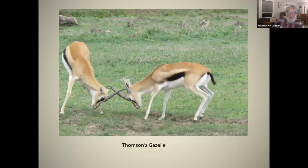The smaller gazelle is the Thompson's gazelle. It's got this prominent black stripe along its side, so that distinguishes it quite easily from some of the other ones. And it likes the really short grass, so that it's very hard for predators like lions to lay in ambush, so you can see them coming from a long distance.